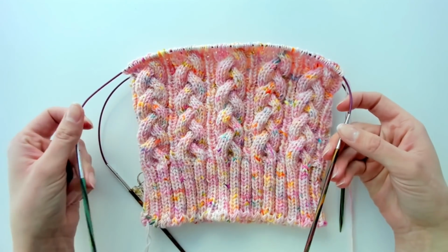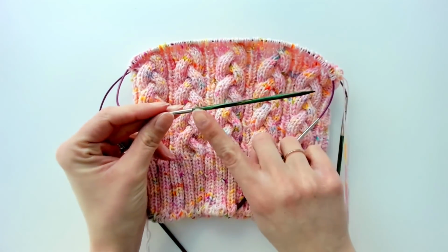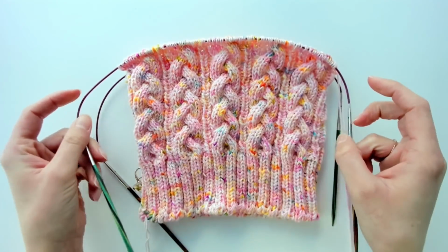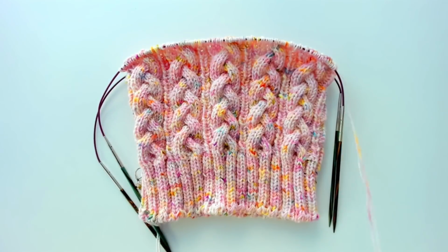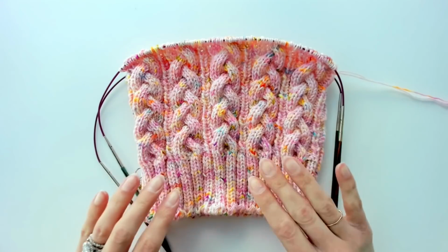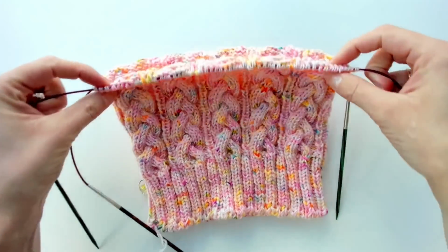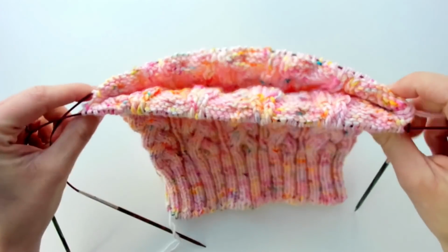So sometimes people will use 2 16-inch needles. I like 2 24-inch needles because then I can include my regular 5-inch interchangeable tips. So I've got 2 24-inch needles here. Let me show you how this works, and then we will go into that bonus tip. It's actually really, really easy. I've got half of my stitches here on one needle. The other half is on the second needle.